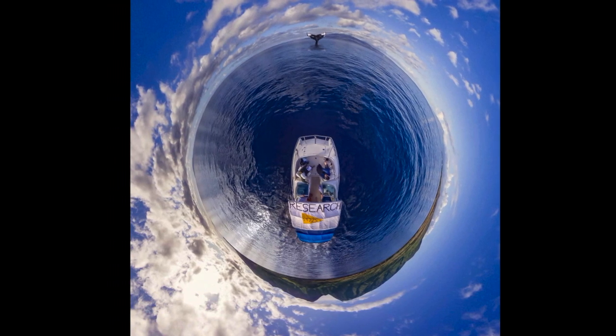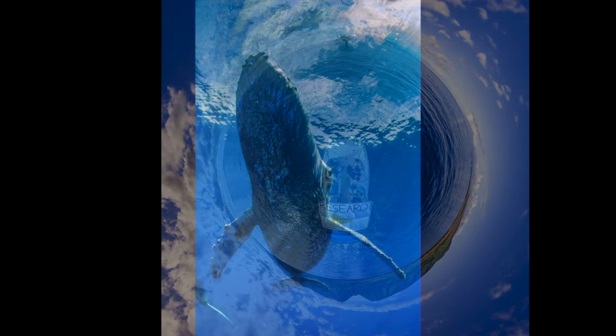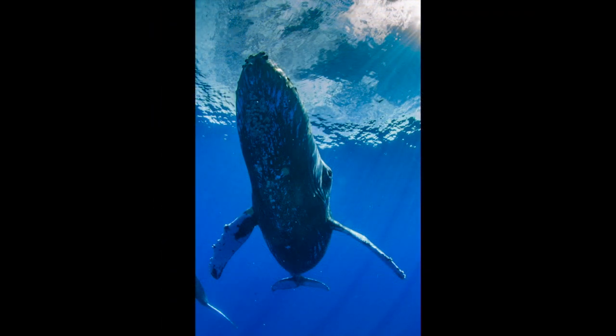So whale season is almost here, and our next plan photographically is to shoot super high resolution pictures of whales to see them with the clarity we've never had before. Who knows? It might work.